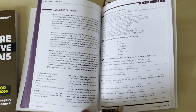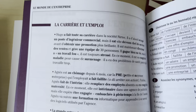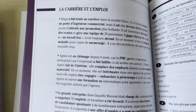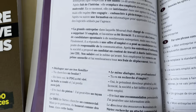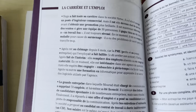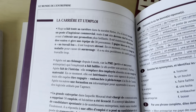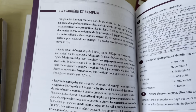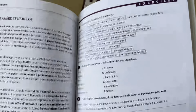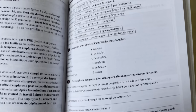So it has the same format as the grammar book. It gives you the vocabulary on the left. You can see that the new vocabulary is the stuff in bold, and it's usually given in the form of a story or a comic, or it's in a more engaging format than just a list of vocabulary. And they don't usually define them, they usually use them in examples to help you understand. Then on the right there are all the exercises.